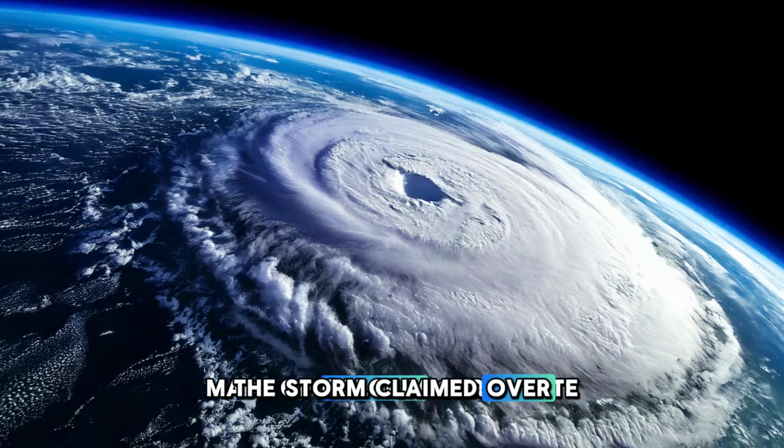The storm claimed over 1,800 lives and caused billions of dollars in damage, making it one of the costliest natural disasters in U.S. history. The long-term impact of Katrina is still felt today, as the affected areas continue to rebuild and recover. Another infamous storm is the Great Galveston Hurricane of 1900, which remains the deadliest hurricane in U.S. history.